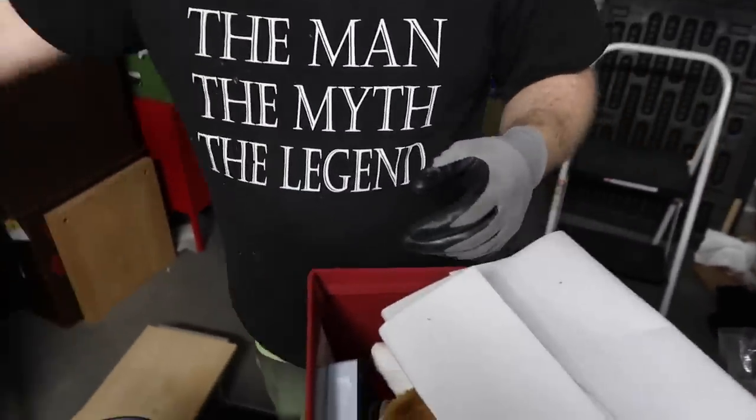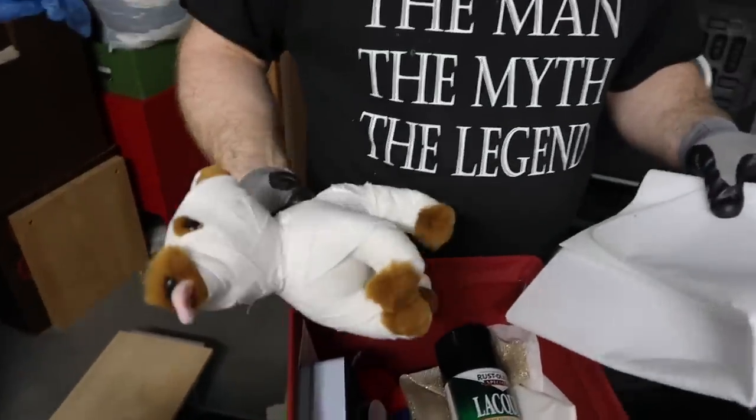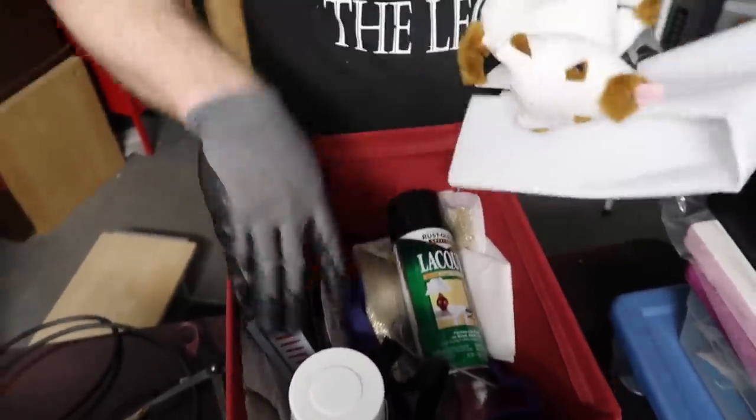Yarn! Save that for Grandma. Grandma's getting yarn. Poor puppy was injured. What is going on with this puppy? He had an accident, apparently. Are you still recovering, buddy?